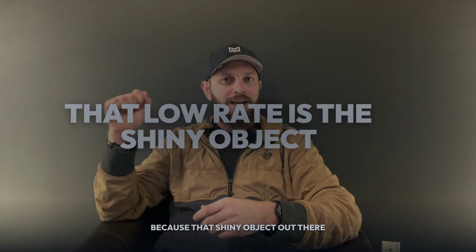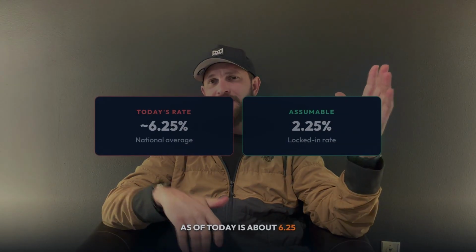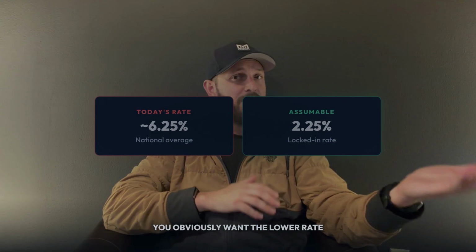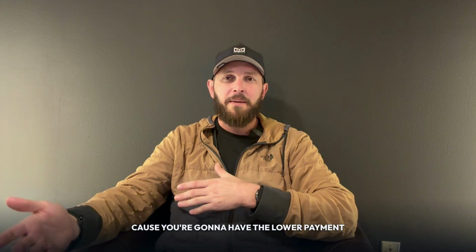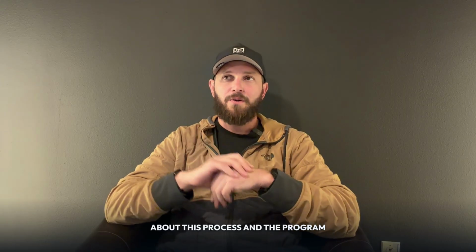Because that shiny object out there is that low interest rate, especially when the national average as of today is about 6.25. When you're seeing a 2.25, you obviously want the lower rate because you're going to have the lower payment. But there's some things that you need to know about this process and the program.